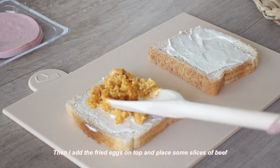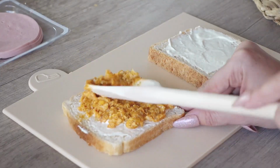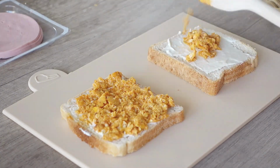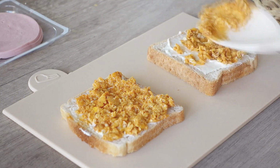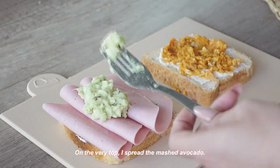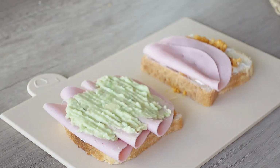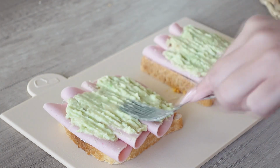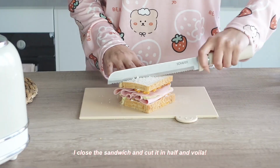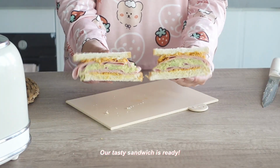Then I add the fried eggs on top and place some slices of beef ham. On the very top, I spread the mashed avocado. I close the sandwich and cut it in half, and voila! Our tasty sandwich is ready!